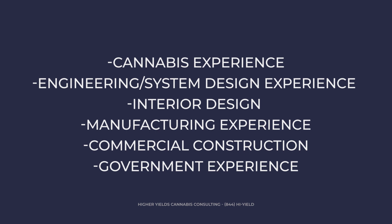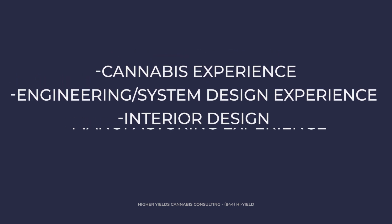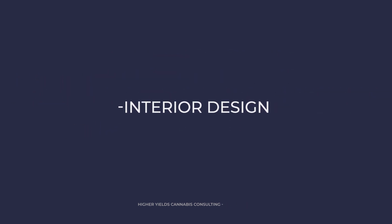Engineering, system design experience, that's for your cultivation and extraction. A possible interior designer, that's more for your retail dispensary space. How is it going to flow? That can really dictate if you see 100 people in a day or 200 people in a day. Manufacturing experience, that's for your extraction labs. Commercial cannabis construction, again, that cannabis part is really key. And government affairs.